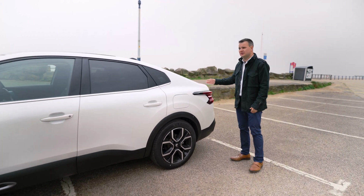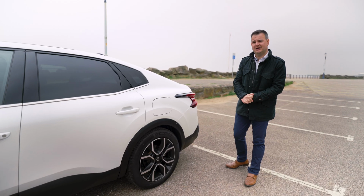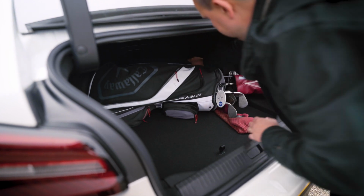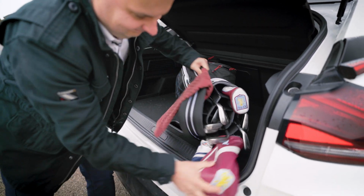This now becomes a saloon rather than a sort of coupe hatchback. And this boot space is now 510 litres, versus 380 in the original car. So plenty of room in here for a set of golf clubs, for example. As you can see, there's just no way that a full set of golf clubs would go in the normal e-C4. So maybe golfing is your hobby, in which case go for this instead, the e-C4X.